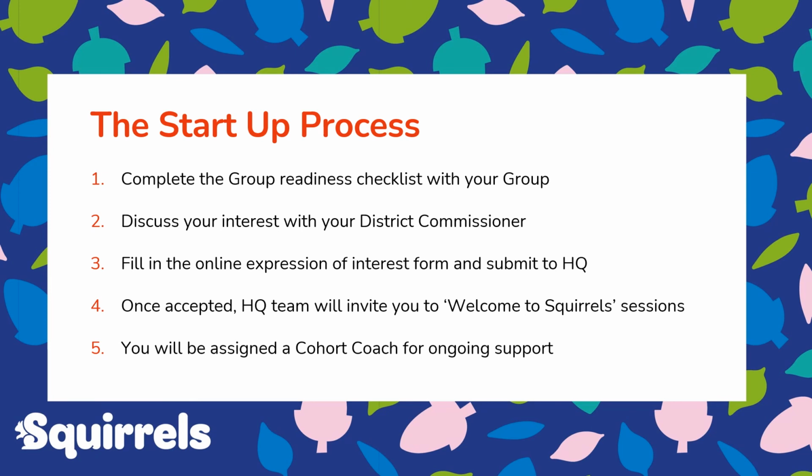Once the expression of interest form has been accepted, the HQ team will make contact with an invitation to the Welcome to Squirrels sessions. These sessions will provide all the information needed to get the new Squirrel dray up and running and what the next steps and actions should be. They will also assign the new leaders to a cohort and provide the details of their cohort coach who will support them through the process. There are a number of ongoing support tools to help new Squirrel leaders run Squirrel meetings, like bite-sized sessions covering specific topics or networking opportunities with other Squirrel leaders.